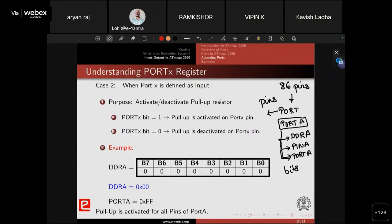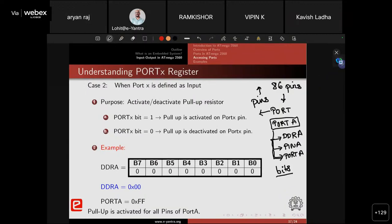These pins are accessible to us. We can connect either an input or output device to these physical pins, but we can't really connect any device to bits. These bits are only used for initialization. I hope the question was very interesting. In fact, while I was studying this, even I had this doubt. I hope that doubt is cleared.